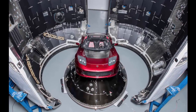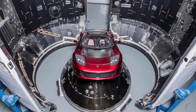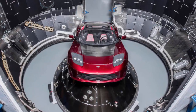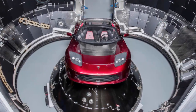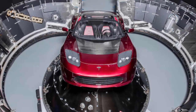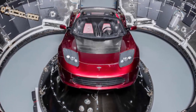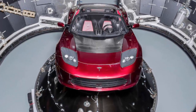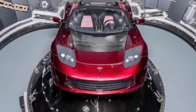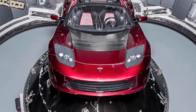Last month, Elon Musk, the tech billionaire who founded SpaceX, said on Twitter that he planned to launch a Tesla electric car into Mars orbit in 2018. While the announcement was initially met with skepticism, Musk has backed up his claim by posting a photo of the Tesla Roadster inside the carbon fiber composite fairing of a SpaceX Falcon Heavy rocket.